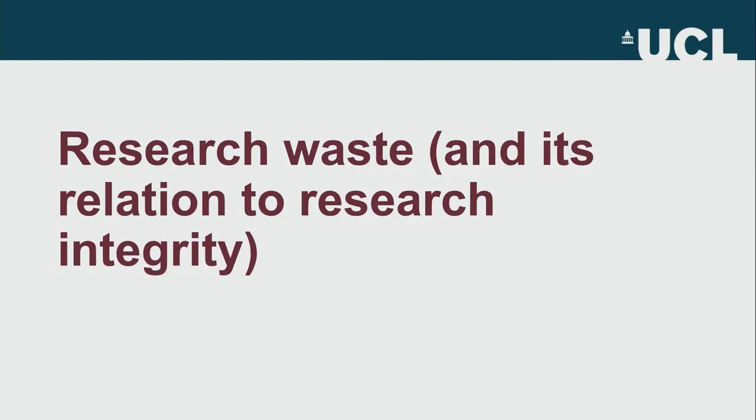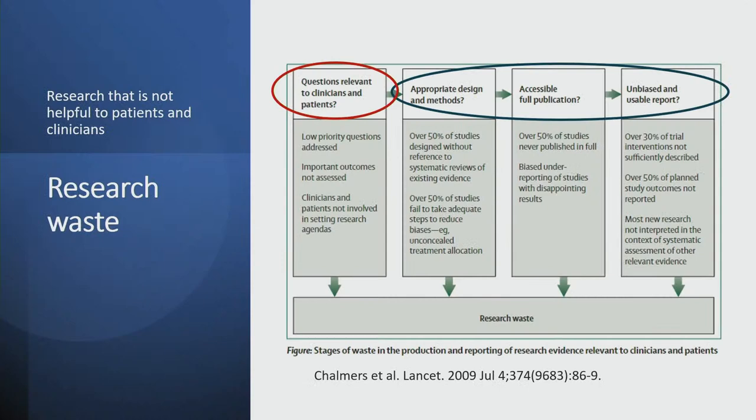In the next section, I am going to cover what is research waste and how is it related to research integrity. Research waste is research that's not helpful to patients and clinicians. An estimated 85% of research is research waste. There are various reasons for research waste. As you can see from the slide, only the first item is not integrated into research integrity.